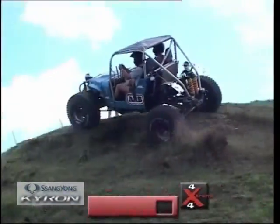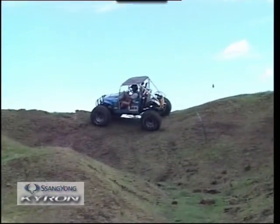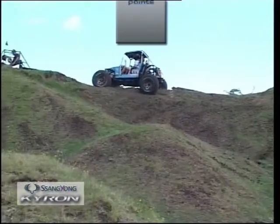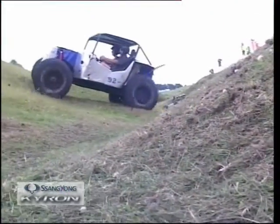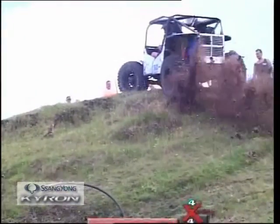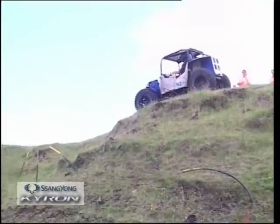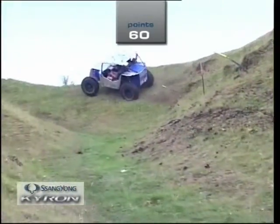Derek Smythe and Paul Chapman, mate, they're treating this like a wall of death, and they've got through with just a 20-point penalty. Paul Williams with Trevor at the brakes. They're taking the high line, still keeping it going. They're from Wanganui. They know all about this sort of country. Well, it might have been all right, but they've nailed a few pegs.